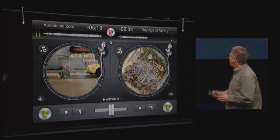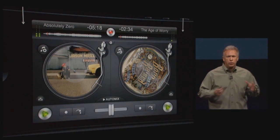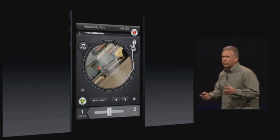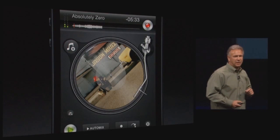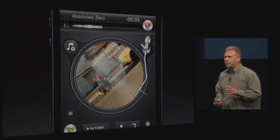We center it, and we just subtly place black borders on either side of it that you don't even notice. It works exactly as the developer intended it to. The same is true in the vertical position as well. So all your software works just like before. Now, we have given some of the developers early access to take a peek at the iPhone 5 and this new 4-inch Retina display and to see what they'll do with their applications.